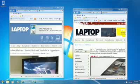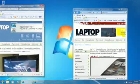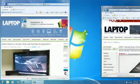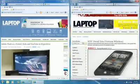The screen's also large enough that you can take advantage of Snap, a new feature in Windows 7. With Snap, you can take any window and drag it to the right or left side of the screen and watch it snap into place, taking up half the screen. And then you can do the same with any other window, dragging it to the opposite side of the screen. It's really a convenient feature for people who like to multitask, or really anyone who wants to compare web pages or documents side by side.